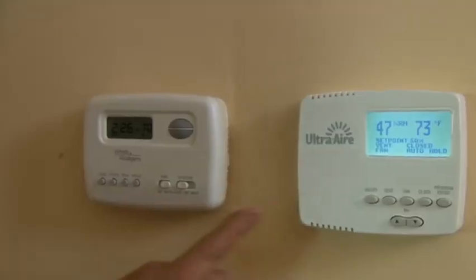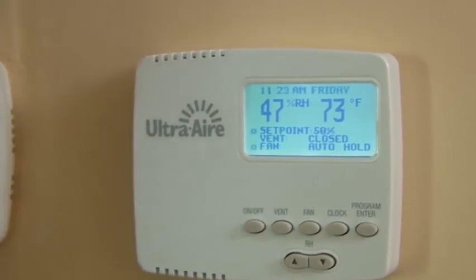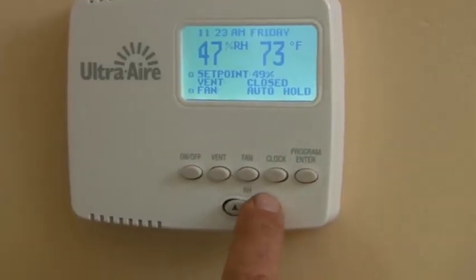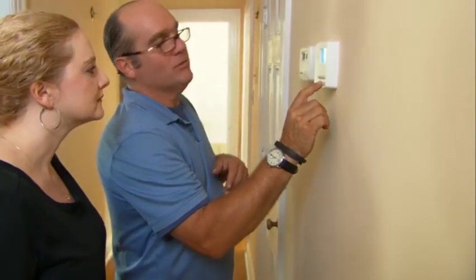All right, so right here in the hallway is your original thermostat, and next to it is the new control. It's called a humidistat. It's going to sense the humidity level in the house and bring on that dehumidifier. Now, what level should we set it at? You know, it's personal preference. I like to start at about 35%, but you can see how easy it is to change. You just turn this button right here.